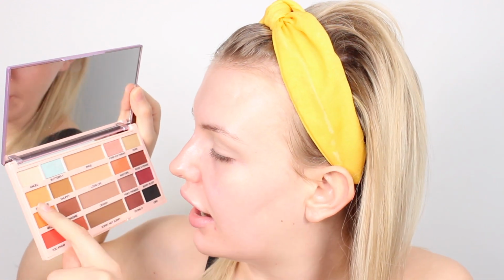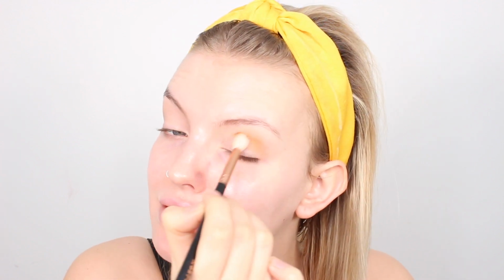Right, okay, so what should we start with? I don't know what shades I want to do today. Let's go in with a transition colour first. Yeah, I think I want to do Honeybee and Mills first because it's quite a nice orangey shade. I haven't really done an orangey shade for quite some time. I'm just going to mix those two shades together. I feel like this is a really summery sort of colour, but I really like it.